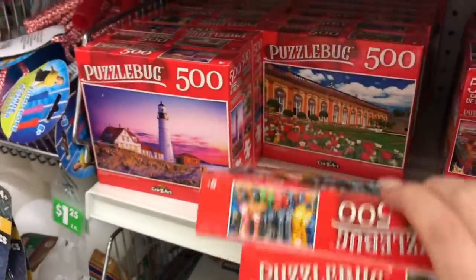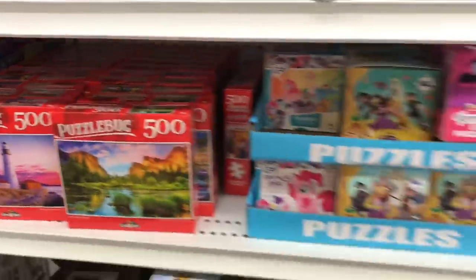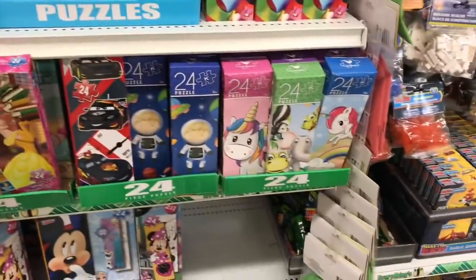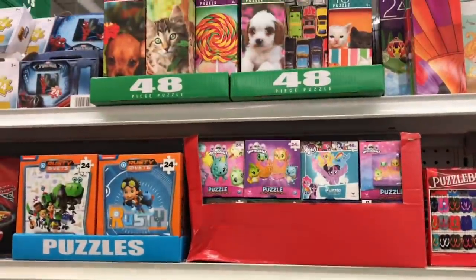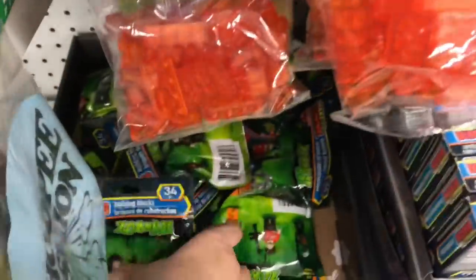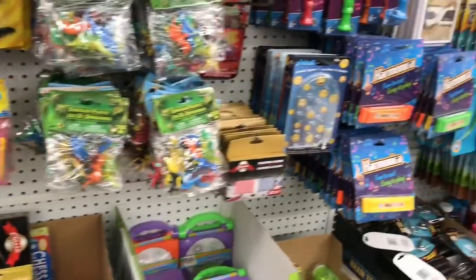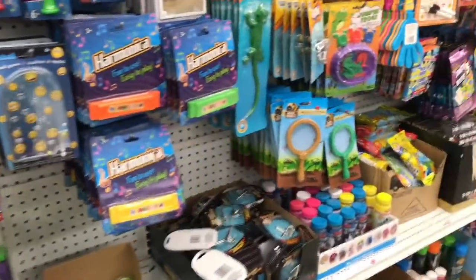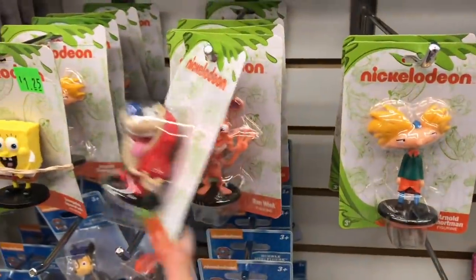So I was thinking of getting a pretty puzzle to do with my daughter over the holidays. So I'm gonna look, but I don't see any cute prints here for both of us to work with. How cute are these for like a little cake-themed cake topper?